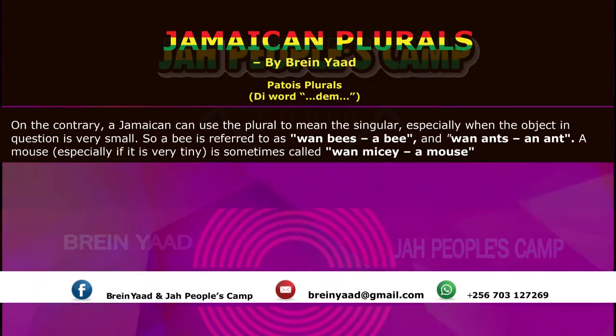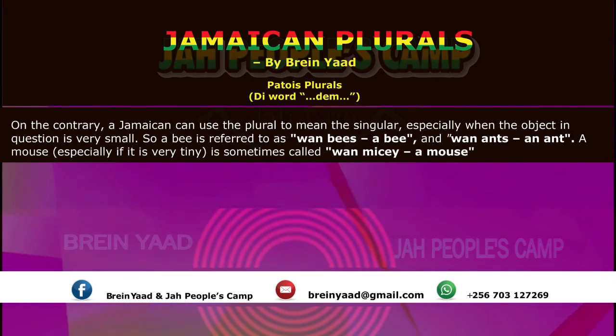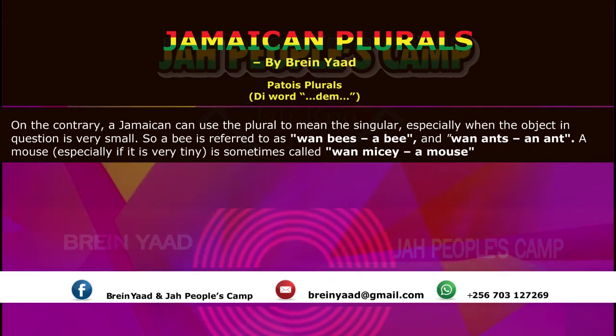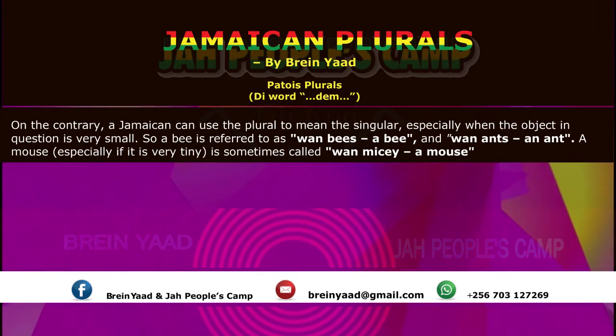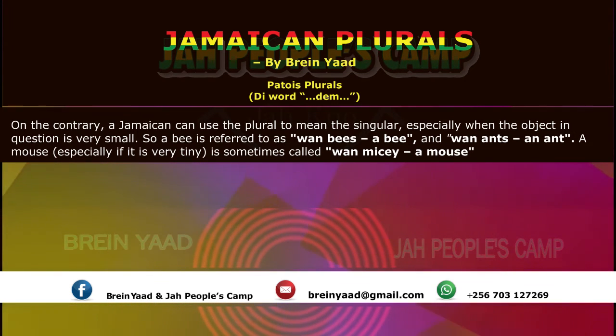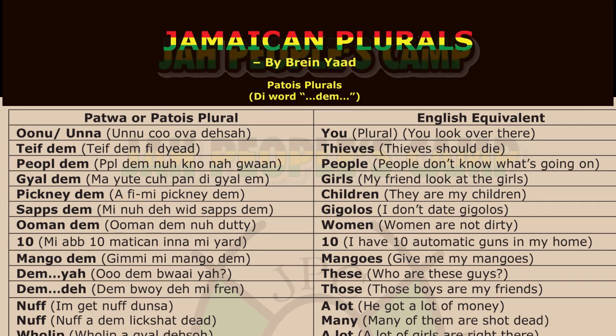On the contrary, a Jamaican can use the plural to mean the singular, especially when the object in question is very small. So, a bee is referred to as one bees, a bee, and one ant is an ant. A mouse, especially if it's very tiny, is sometimes called one micey, which means a mouse. Are we clear, people?